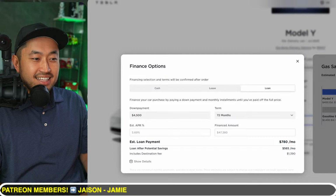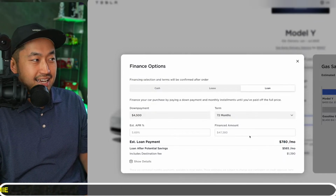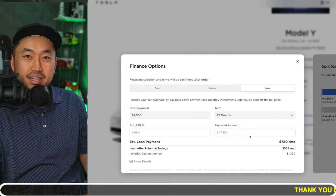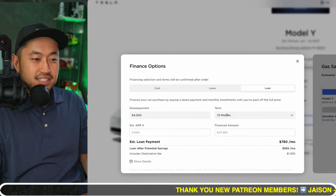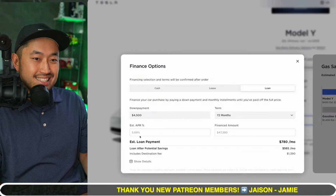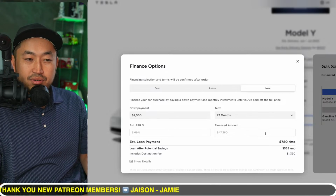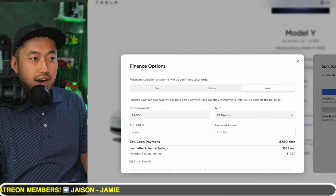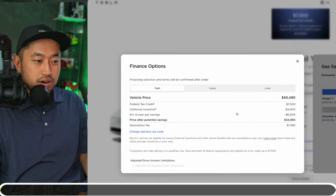But taking a look at the Tesla website, this is what the financing page looked like yesterday. We have this up because we were just on the website yesterday taking a look, and you can see 72 months, 5.69% financing for a finance amount of $47,380 on a Tesla Model Y. And if you take a look at it now, this is the page that we just went to earlier today.